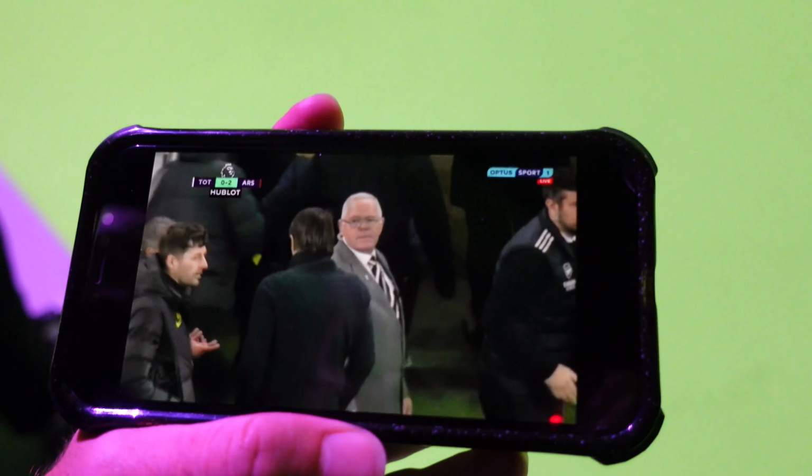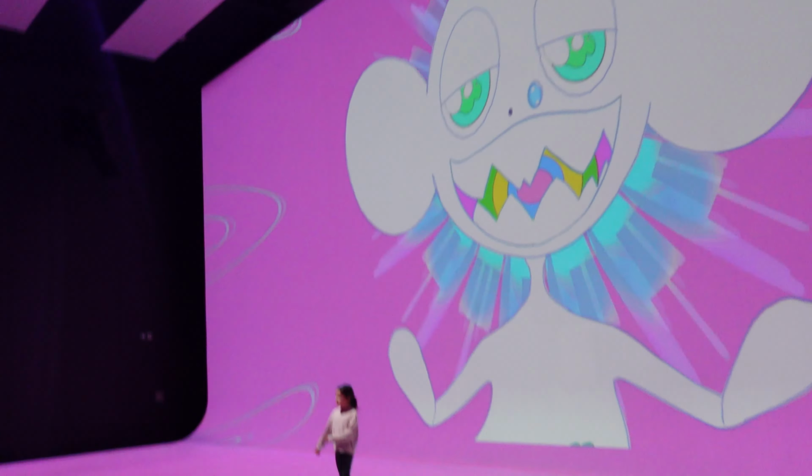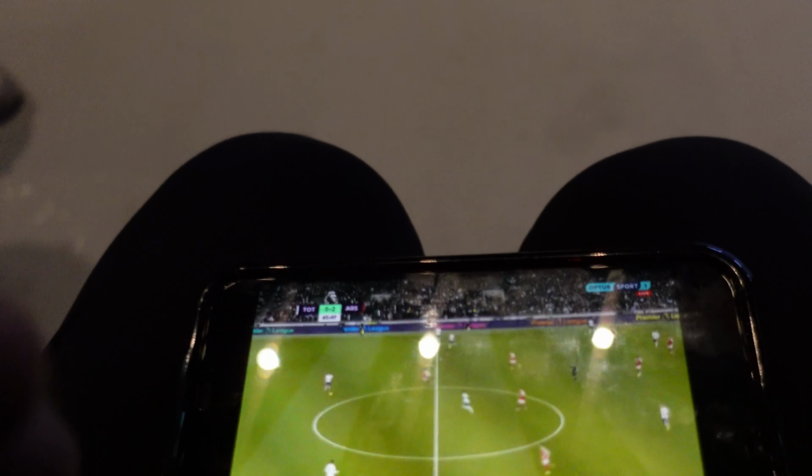Just like that, that is half time. 2-0 to Arsenal currently. What a first half. And I cannot explain where we are, what's going on. Second half has just got underway. Still watching. 2-0. Come on, boys.